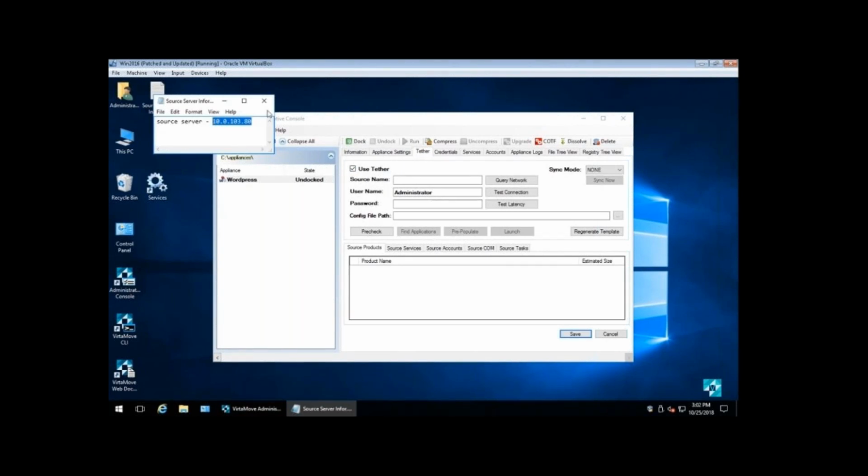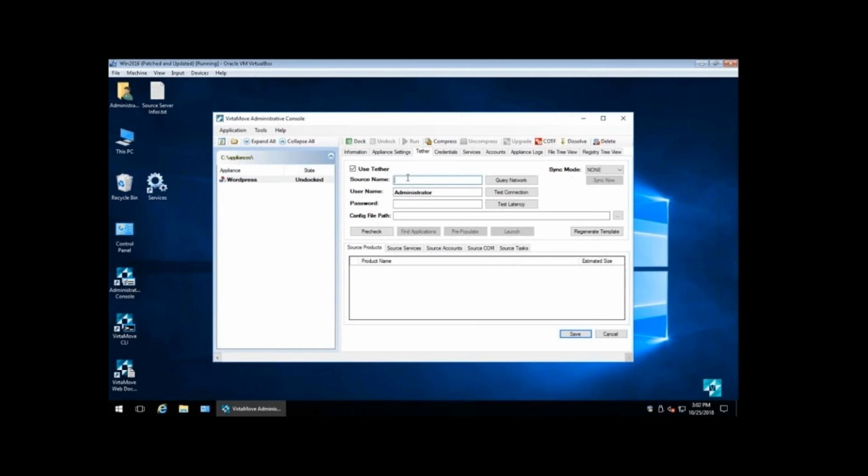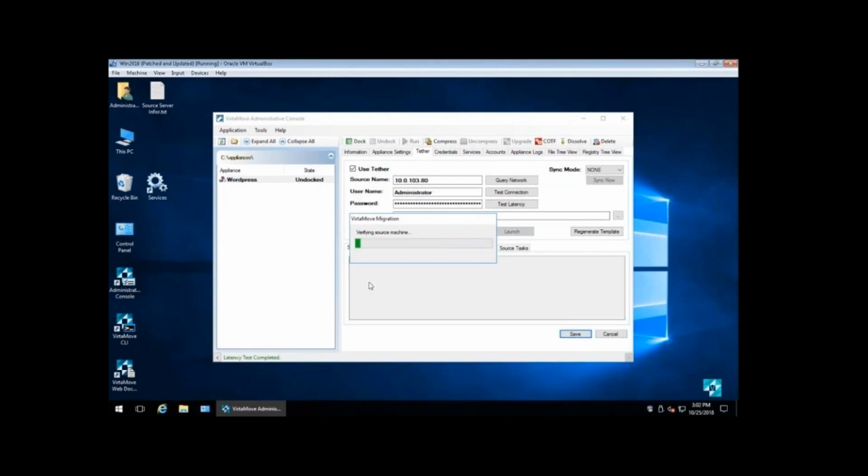We need to identify the source machine itself. We're doing that with the IP address, but you can use the host name, the fully qualified name, and we'll test and make sure that that connection is correct and good. We're using our source agent tool, which has many advantages. A few of them to start off with really are security based, right? So we use an encryption key that's created during the installation of our software. So it's a unique key, and that encryption key is used as the pairing key between the two servers.